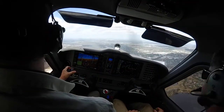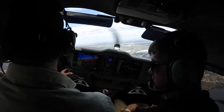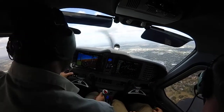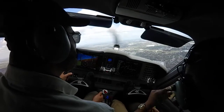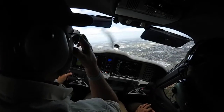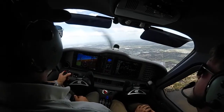Should be good. Hey, Plant City. We're just going to break off and just go land right here. Literally just split us. You took us all the way over here to Plant City. We're just going to land here. Alright, I'll slow him back up.